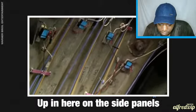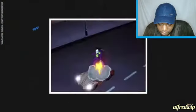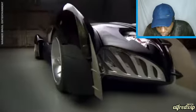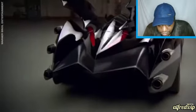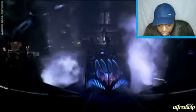Up in here on the side panels, LEDs. It had a rotating glowing turbine in the front, a live video chat device in the car, and, what we all love, an ejector seat. The now even more iconic singular centered jet engine was replaced by several fire-spitting exhausts on each side of the back. As cool as it was, this seems to have been one of the more forgettable Batmobiles.